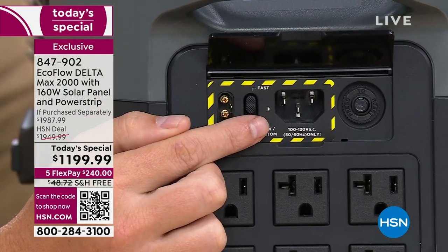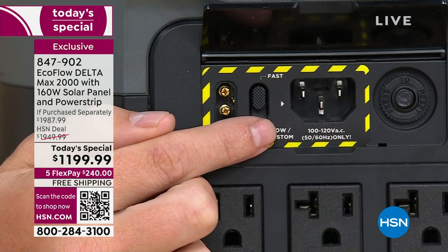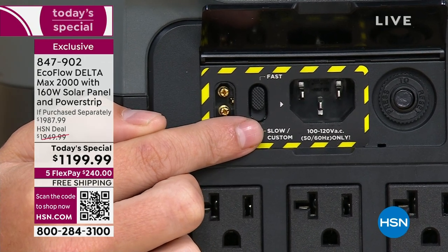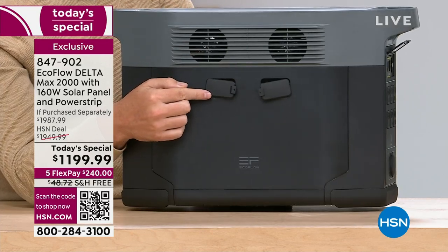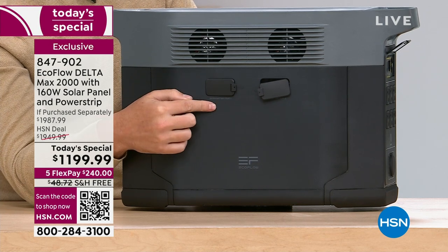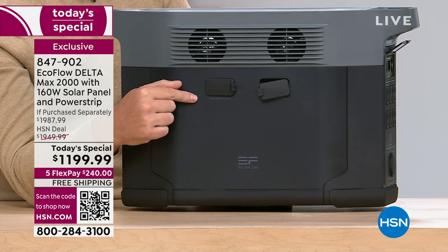There's a bunch of ways to recharge, though. You can recharge by the sun, in the wall, or with your car. You can do that as well. The other way is, of course, with the extra battery. Or we've included a fourth way where you can actually, with these ports on the side, also have this connected. We have a smart generator that we launched last year as well. So you can create a full autonomous system so that as soon as this hits about 10%, that smart generator kicks in and then recharges us to 100%.